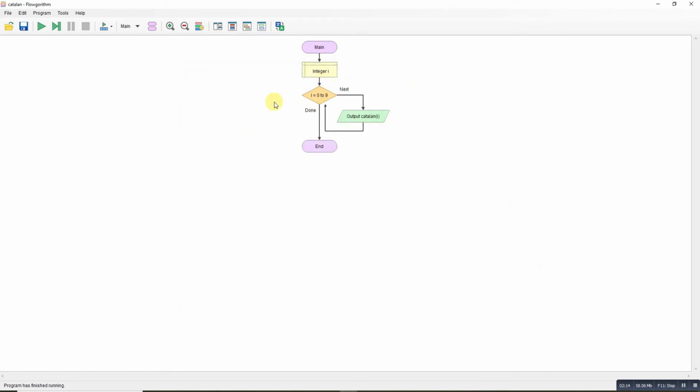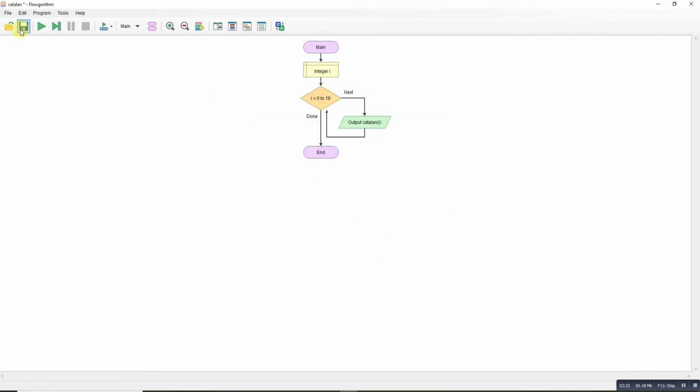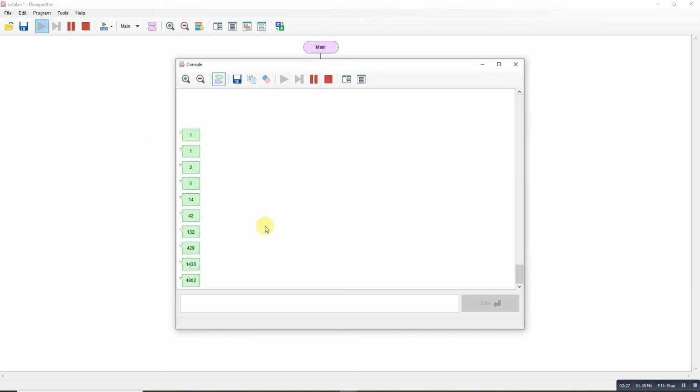Let's just see if we can break Flowgorithm. Let's find the first 20 Catalan numbers. It might become suddenly very slow as we get a lot of recursion going on. Still going, slowed right down now. 1, 2, 3, 4, 5, 6, 7, 8, 9, 10, 11. I think Flowgorithm is about at its 12. Must be getting pretty close to its limit before it gets a Stack Overflow error.